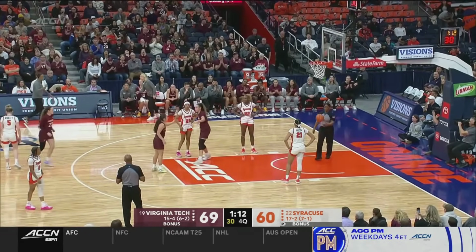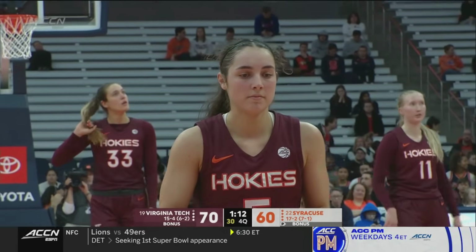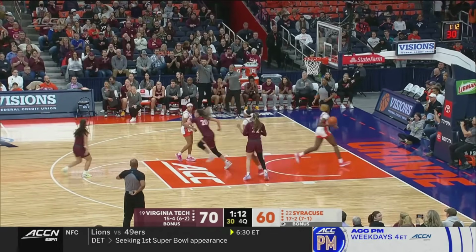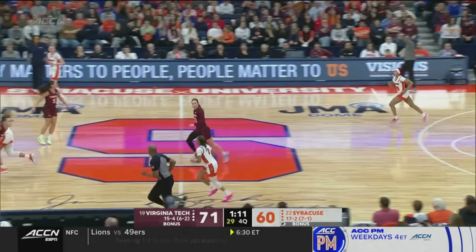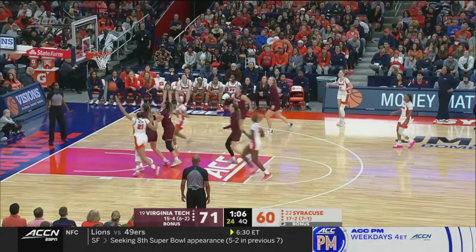What a game for Georgia Amoore here when she didn't have her partner in crime, Liz Kitley, playing the way that she normally does. Georgia Amoore putting the team on her back. Now 24 points. 24. And again, you know, this was a week and a half ago. She sustained a pretty significant concussion, it appears.